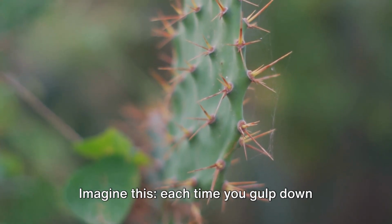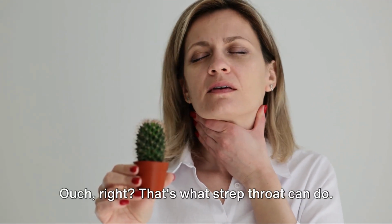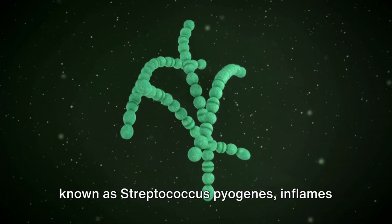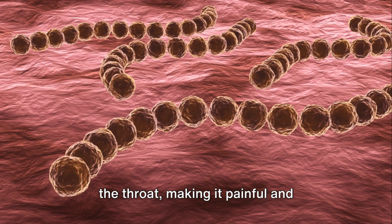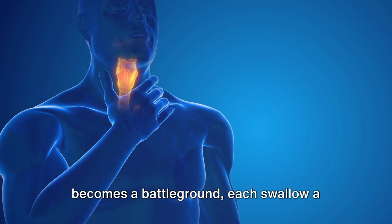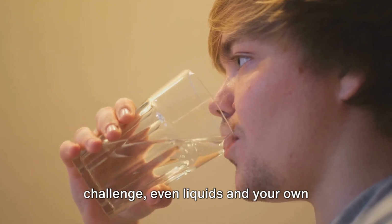Imagine this: each time you gulp down even a morsel of food or a sip of water, it feels as though you're trying to swallow a cactus. Ouch, right? That's what strep throat can do. This infection, caused by a bacterium known as Streptococcus pyogenes, inflames the throat, making it painful and difficult to swallow. The throat, normally a smooth and painless pathway for food and drink, becomes a battleground, each swallow a clash against the invading bacteria. It's not just solid food that becomes a challenge.